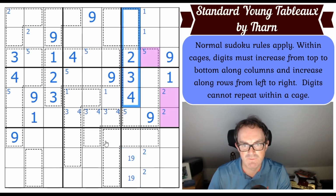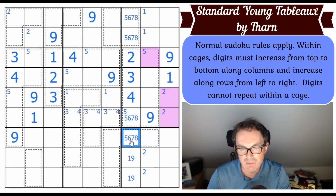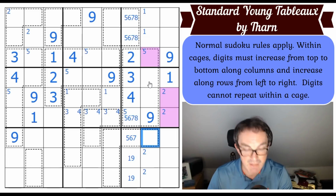This column needs 5s, 6s, 7s and 8s. I'm almost tempted to have a list of those. Let's put that in and just see if the weird cages do anything to this. So yeah, this can't be 8, because that would require us to put 9 here, which we definitely can't do. So this square has to be higher than this square, which means it does have to be 6, 7 or 8.